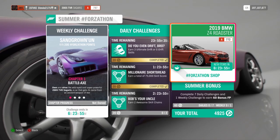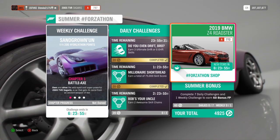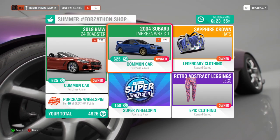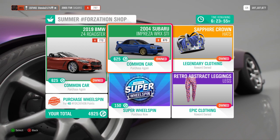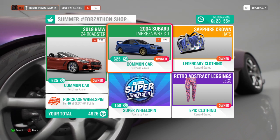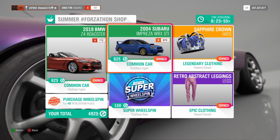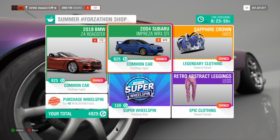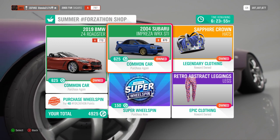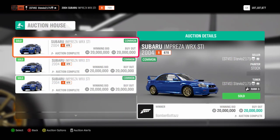Is it there? Ooh, the 2019 BMW Z4 Roadster is in the Forzathon shop, as well as... What? The Subaru Blob Eye Impreza? What? That should not be in here, because that is a festival series reward, the season reward, whatever you want to call it. I'll show you guys in a second. I actually am very unhappy about that being in here. I have like four of them, and I can still probably sell them for 20 million a pop. But that car is finally here.